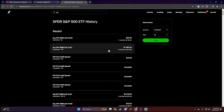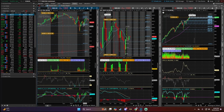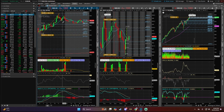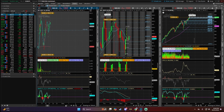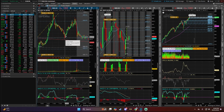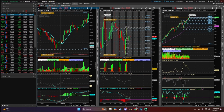Now let's go ahead and move on to the contracts that I'm in right now. So I am in a 588 call again, and the expiration is December 31st. I bought this at 12:06 p.m. So let's go ahead and take a look at the chart. At 12:06 p.m. today was near here somewhere, I believe. So let's look at the 1 minute and go over why I entered this. So 12:03, 12:06. I entered on this candle, somewhere around this candle.